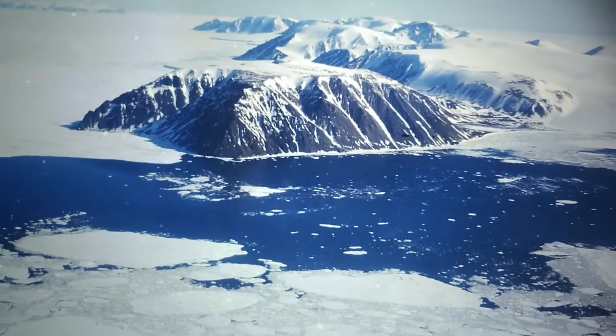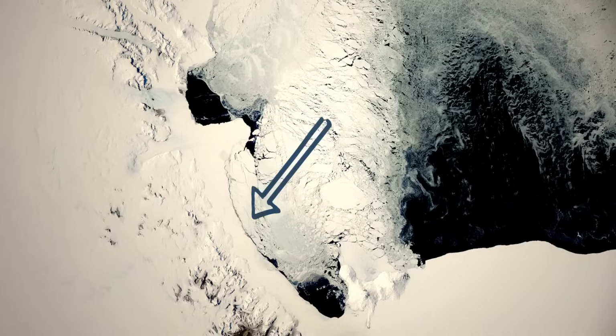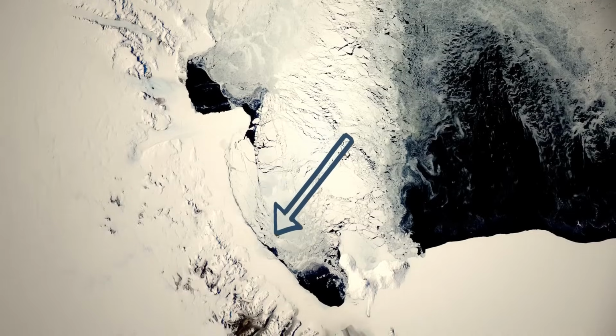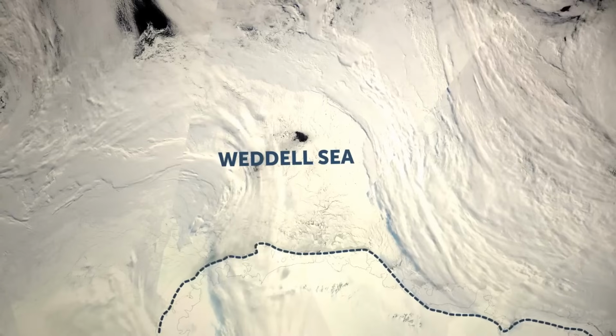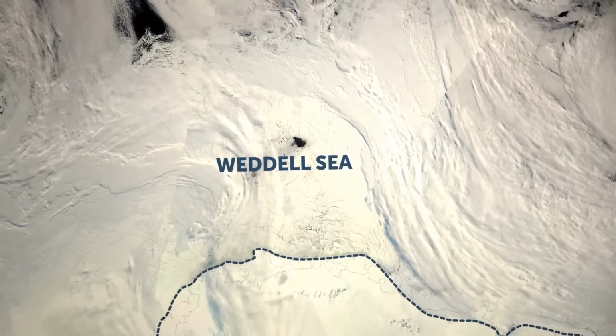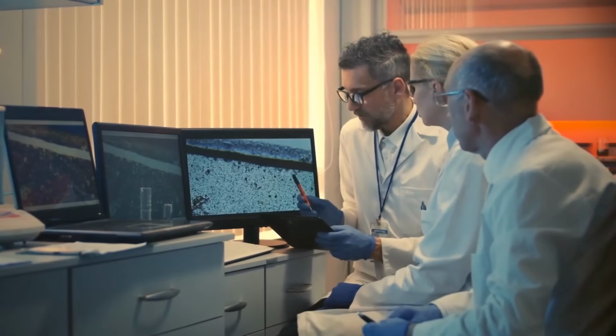So you'll understand, polynyas are massive holes in a sea of ice. Most of them occur along the continent's coast, but this new one was found in the Weddell Sea, much farther from the shore. Scientists are still trying to understand how that happened and what its implications are for the climate in the region.